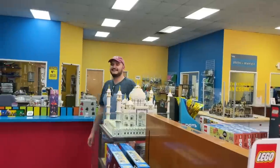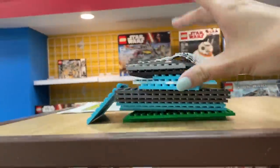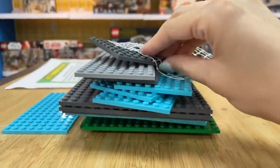So funny. So Ross has been busy. I don't know when he did this, but he already grabbed a bunch of plates and some nets that we're going to be picking up today.